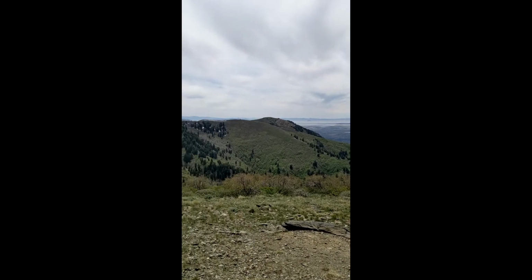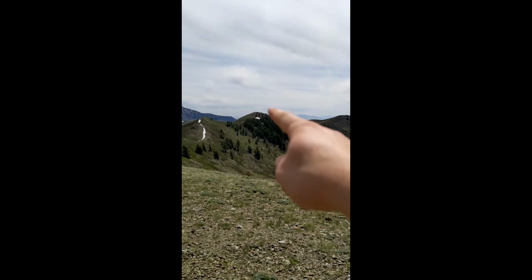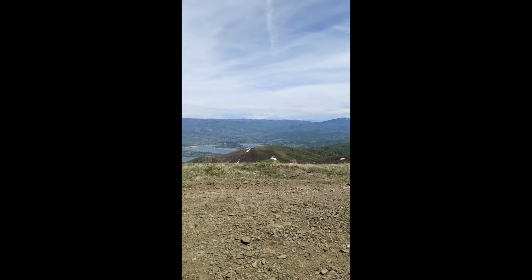Well, we're on top of, I think, what might be the highest point. Maybe it's that one right there. I can't remember. If so, it's pretty close. A couple more miles to go, maybe 1.5 miles to go.